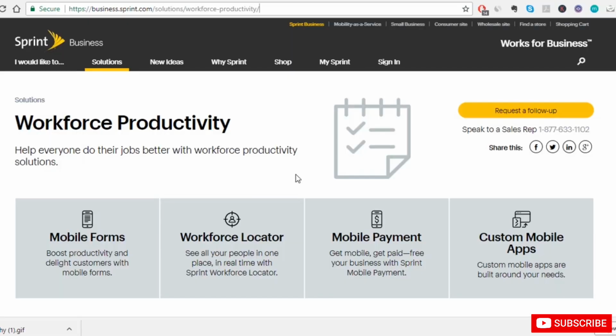Now check out how Sprint Business lists the features and then clearly explain what the results will be of using those features. So it has mobile forms, which mean you can boost productivity and delight your customers. It has a workforce locator, which means you can see all your people in one place in real time. Can you see what I mean? If people wrote only about features, then they wouldn't understand what results they're going to get out of it.